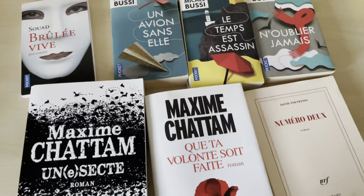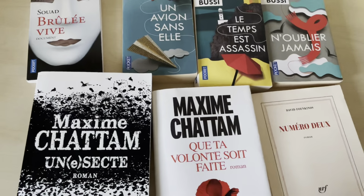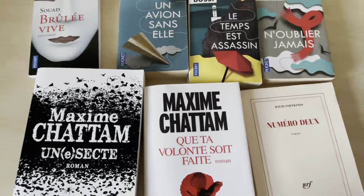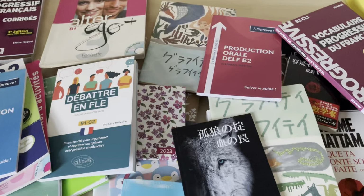Most of these I bought secondhand off Amazon. I'll leave the links down below to all the books I have. I haven't read all of them, but I can recommend this one that I have read. It was really interesting. So essentially that's everything on my language bookshelf.